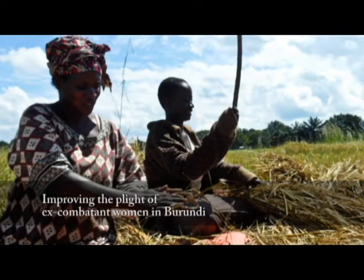And one of the innovations that really pleases me is that we've worked with groups that are working with ex-combatant women who were involved in the wars, and for some reason are not eligible for the post-combatant aid that many people are. These women are being trained to produce high-quality seed that will provide them an income, and a very reliable and good income.